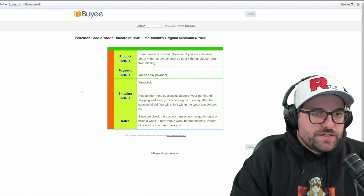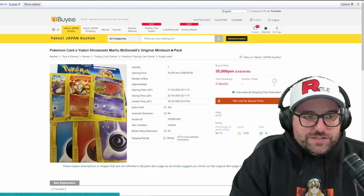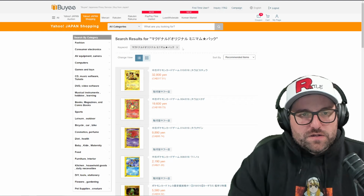But again, make sure the pictures are what you want. Make sure it looks like what you need. If the pictures are bad, you're gambling on how good the condition's going to be. If there's hidden items, if it's a lot of stuff, you're gambling on what's going to be included that's not shown. All that kind of thing, you've got to keep in mind. And again, you can easily navigate most of the time with the stuff here. This is where you're shopping when you're using Buyee.